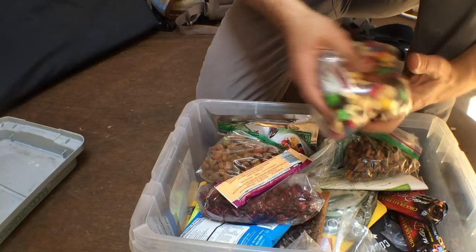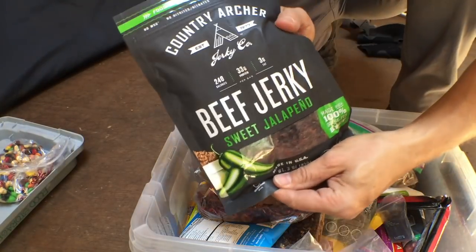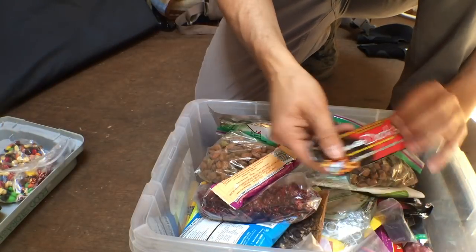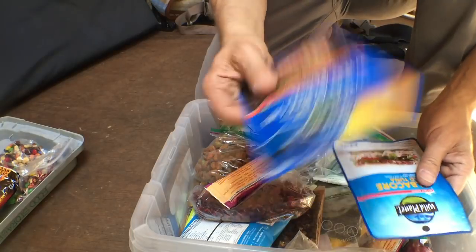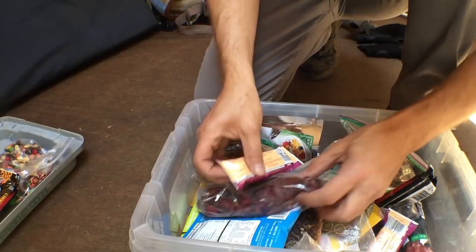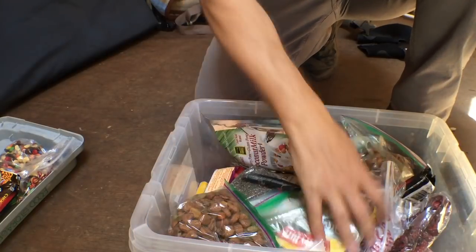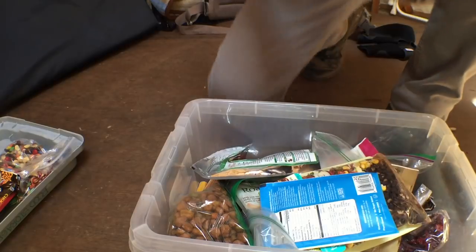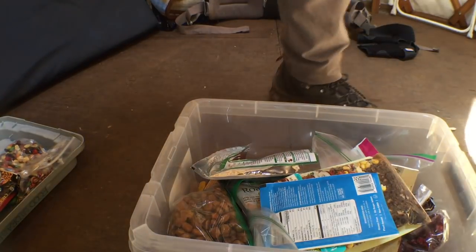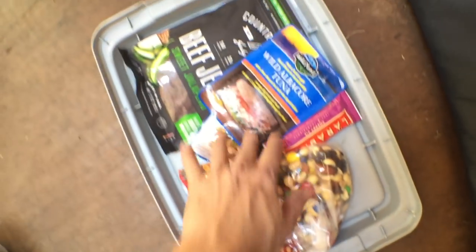So, I'll actually have some of this trail mix. Pull out some beef jerky. This is sweet jalapeno. Yummy, yummy. Eat one of these bars. Probably tear through some of this tuna. Maybe have a LaraBar. I got an apple in here too, but I'll probably save that for tomorrow morning. Actually, apple's up here. There we go. Good size meal. See? Boom, boom.